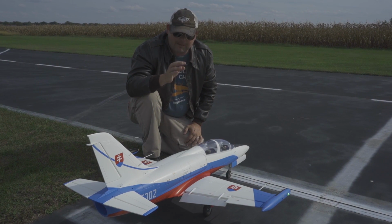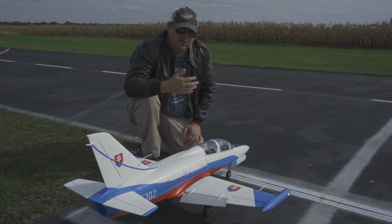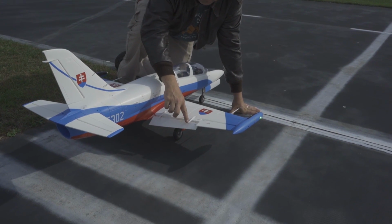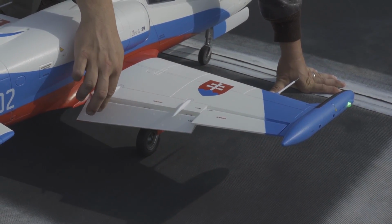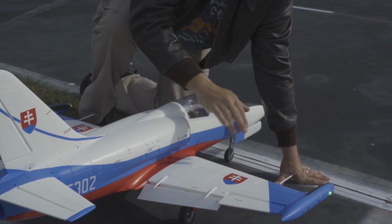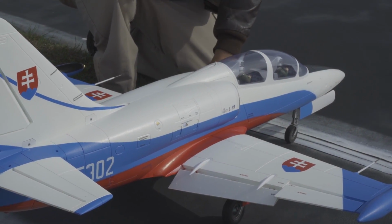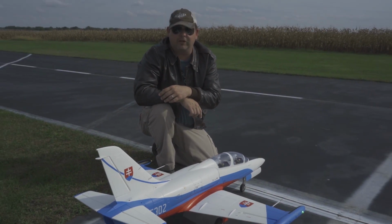And I do realize that my flaps might exceed the callouts in the manual as well, so that could be part of it. But I do want to show this off. These little plastic bits right here with the rivet detail are phenomenal. And if you hear your servos chattering, then you probably have too much pressure up against them. We got some rivet detail here. They did a great job on this plane, and we're excited to fly it over here for you guys.